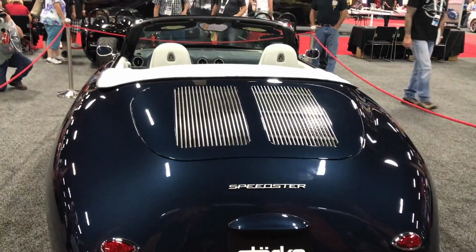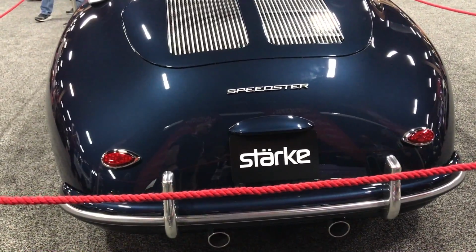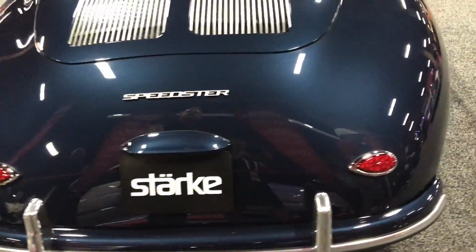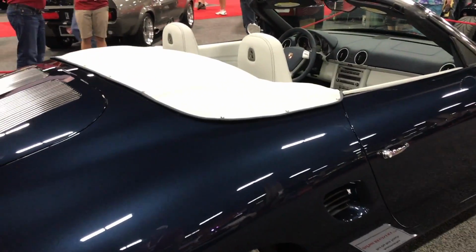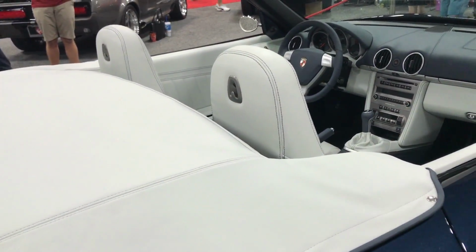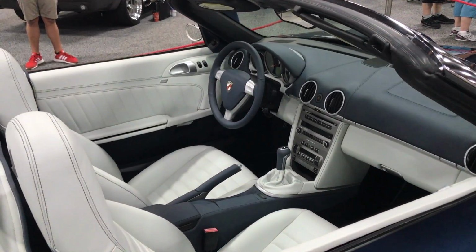Yeah, I noticed that. Right now we're using original 356 taillights that are converted to LED. Nice. And then check out the interior. Well, I noticed the back of the headrest. Those look like straight out of the current modern day Porsche. We can do a modern day high back seat, which is what we have in the car now. Okay. Or we can also do the interior with a vintage low back original Speedster seat.